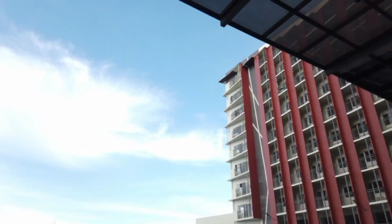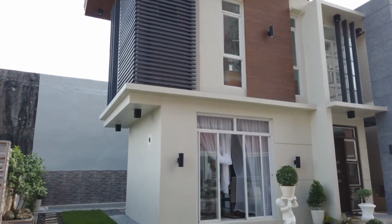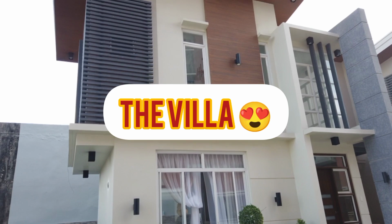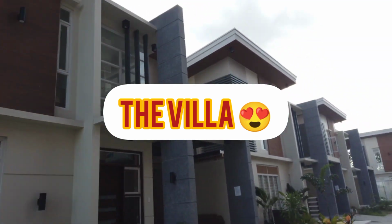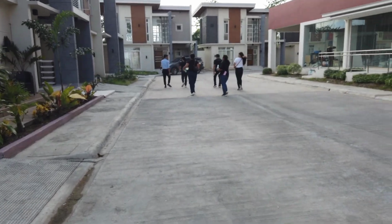And that's it, guys. So this is the PRIMEWORLD District. And next we go to the villas. Yes, so this is the villa. So the villas have a two-story house and lot with swimming pool. Yes, they have a swimming pool in every house.